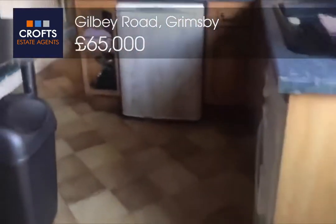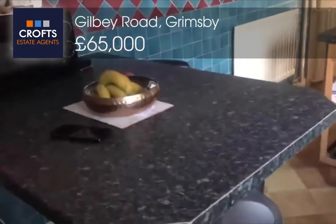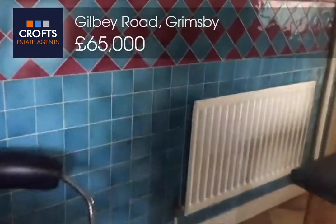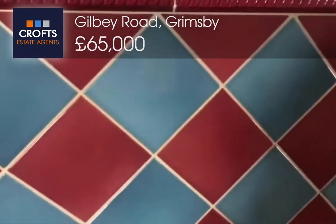So a wonderful property, ideal for an investor. Local to all the amenities, a great investment. So if you would like to view this property, please call Crofts on 01472 200666 and we'll gladly arrange a viewing for you.